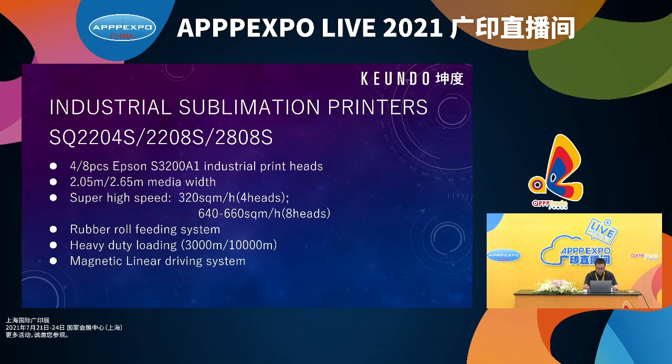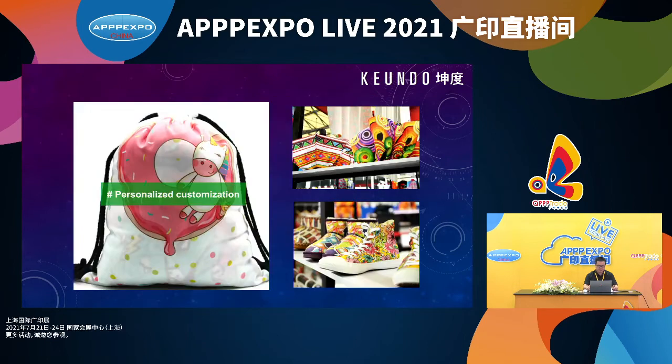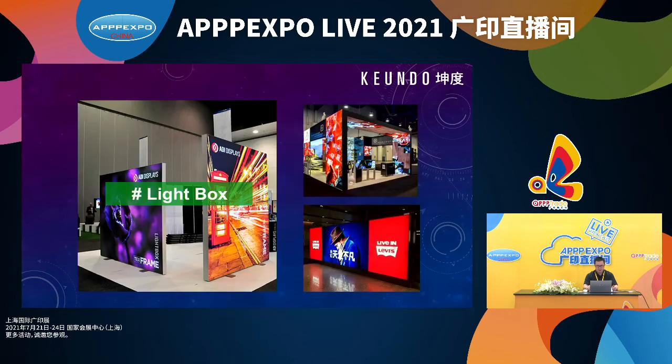So with this model, we can do volume production for garments and home textile making, because it still has a huge market, and it's getting bigger and bigger. It's still developing rapidly in this market. So these are some applications for our sublimation printer, like home textiles, sportswear, and personalized customization. With sublimation, we can also do light boxes.